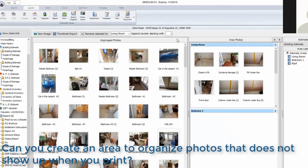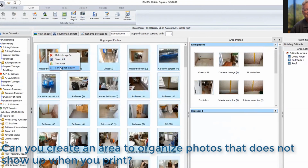Thank you, Danny. Is there any way to create an area for organizing photos that does not show up on the estimate? Well, you can sort however you want. Not showing up on the estimate means you're not printing them. So basically you can set all these up, set it to an area and use 1, 2, 3, 4, 5, and then you can set them alphabetically. If you put 1 and then master bedroom, 2, another area name, it will sort when we come up here to select all and sort alphabetically. So if you use a numeric alpha naming nomenclature, it'll come into the order that you want.